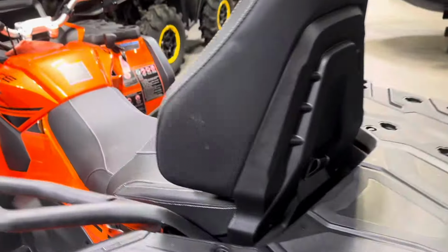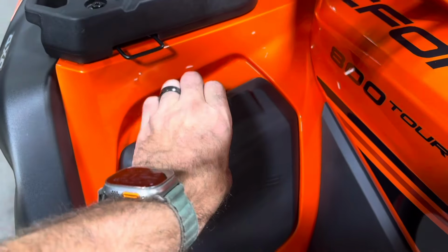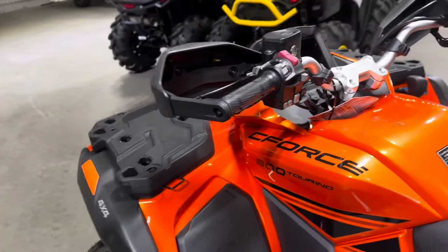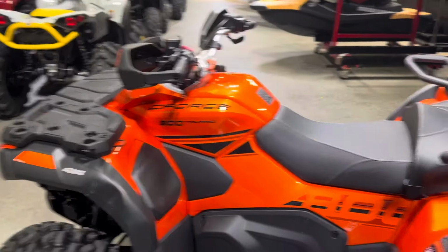The rear seat, of course, will pop off if you want to get up under it. You also have a storage box here on the side. Very nice. Obviously, you see it's got a little sill on it. It's supposed to keep dirt and water and mud and all that out, but I always say take that with a grain of salt because water seems to always find its way in.